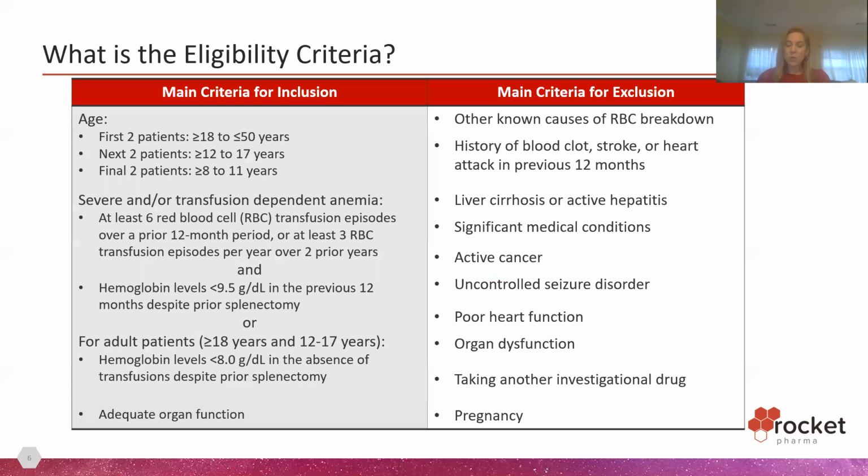As I mentioned, 2 adult patients have received therapy on the study and are undergoing follow-up. We are currently enrolling older pediatric patients ages 12 to 17 years, and then plan on enrolling 2 younger patients ages 8 to 11 years once we have additional confirmations of safety and preliminary efficacy.